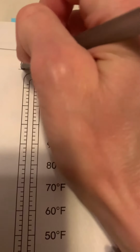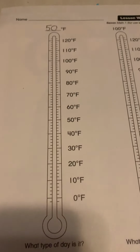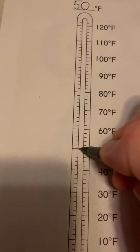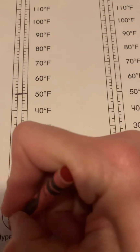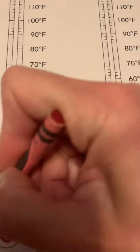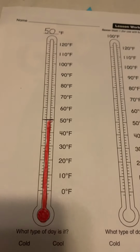All right, so we're going to put 50. We're going to round up 49 to 50. So let's see, we've got to find 50 degrees Fahrenheit on here. And I'm going to put a little line so that I don't go above it. And we're going to color in up to the 50 to show that it's 50 degrees. All right, we're going to stop right there.